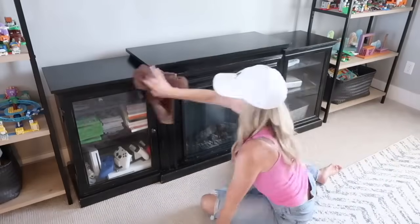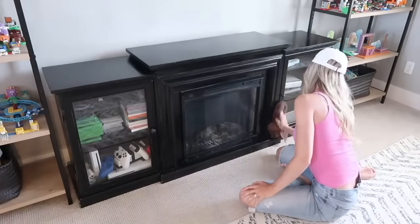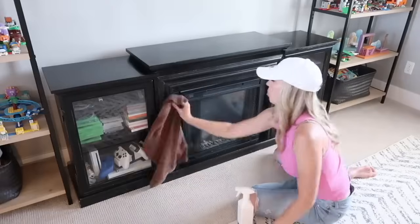But the only other thing that I was worried about was that it does collect a lot of dust. So what do you guys recommend for keeping these Legos and these display shelves dust free?